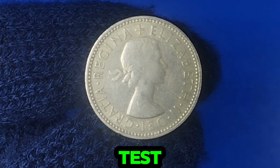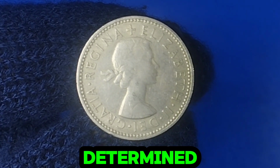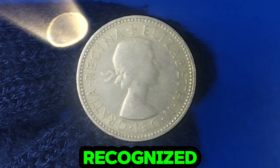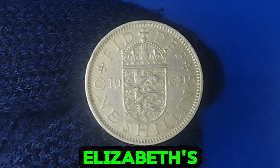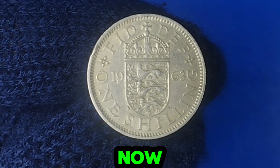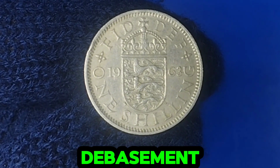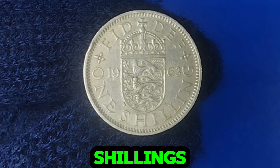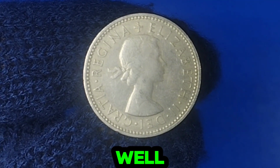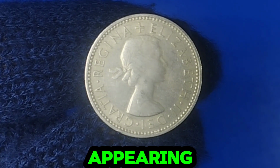The reason the testoon decreased in value is that, unlike today, the value of coins was determined by the market price of the metal contained within them. This debasement was recognized as a mistake, and during Elizabeth's reign, newly minted coins, including the testoon, now known as the shilling, had a much higher silver content and regained their pre-debasement value. Shillings were minted during the reigns of every English monarch after Edward VI, as well as during the Commonwealth, with a vast number of variations and alterations appearing over the years.